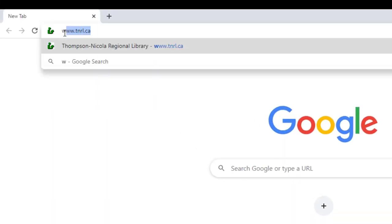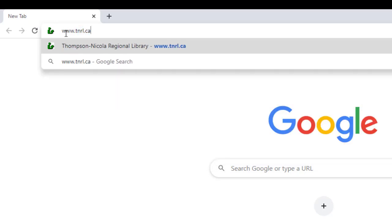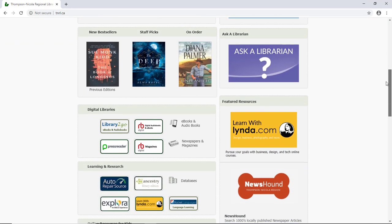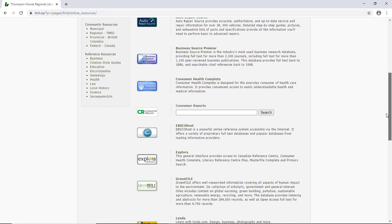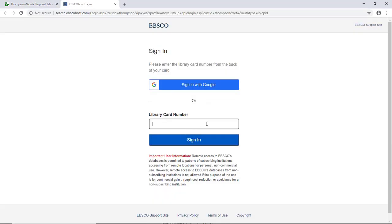Once you've got your card, open your web browser and visit our website at www.tnrl.ca. Scroll down to the Learning and Research box. Click on the link for databases. On the next page, Online Resources, scroll down until you find an orange icon for NoveList. Click on the NoveList link to open NoveList. You'll need to enter your library card number to log into NoveList. Once you've entered your library card number, click Sign In.